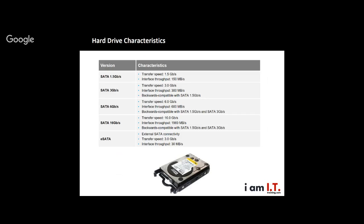So if you take a look at the SATA 1.5, it is called that because the transfer speed, or how fast it's transferring data, is at 1.5 gigabits per second. Now notice I did not say gigabytes. Look at the B. In Gb, it is a small b, and that stands for bits. Take a look at the SATA 3 gigabit per second. You'll notice again the transfer speed matches. Now at the bottom, you have an eSATA, and that's because it is external. The E stands for external, and that means we're actually plugging an external drive in with our SATA cord.